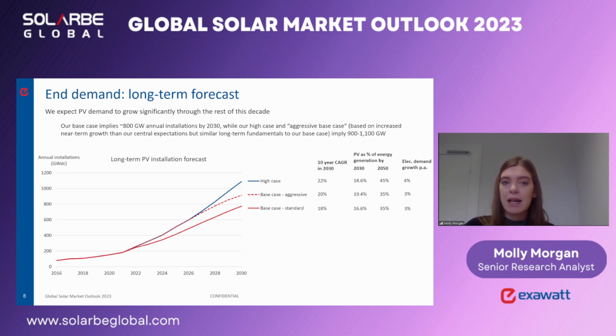So our base case applies approximately 800 gigawatts of annual installations by 2030, with our high case and the aggressive base case implying between 900 to 1,100 gigawatts of annual installations by 2030. So either way, we expect PV demand to grow significantly through the remainder of the decade in all three cases. And this gives lots of scope for manufacturing expansions globally to support this.